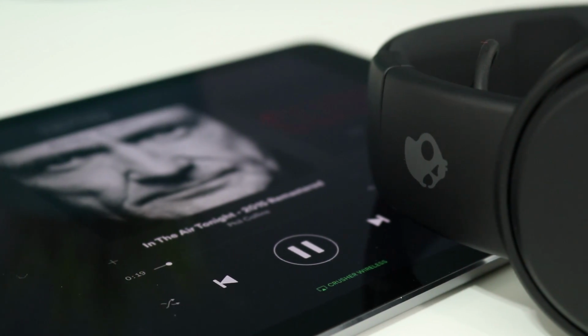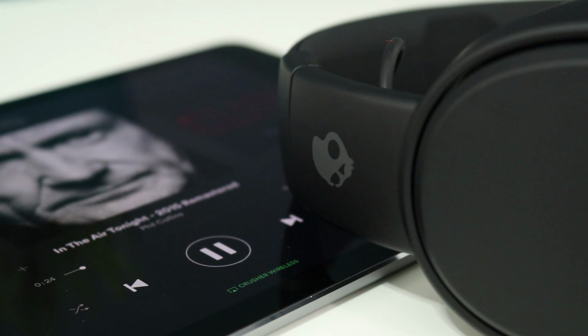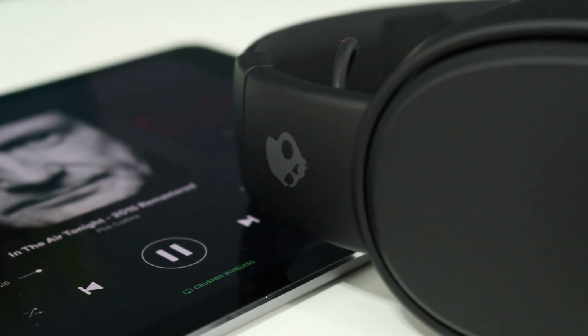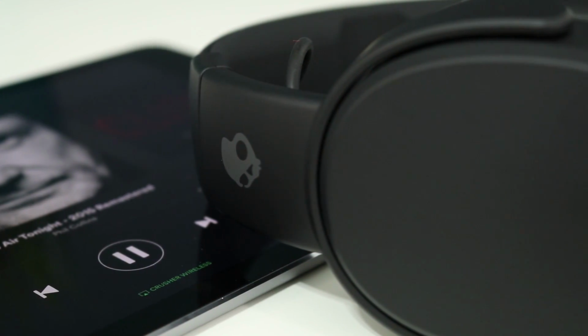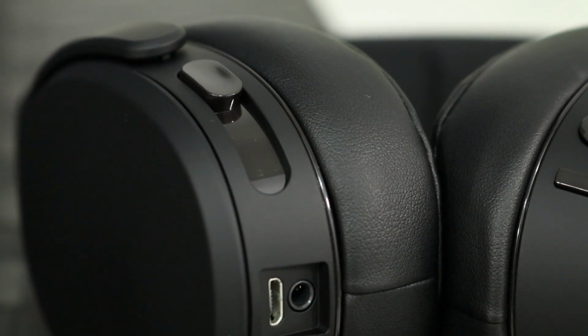Really though, the sound quality is what makes these so special. Even when the bass slider is turned down, these deliver a warm sound with detailed mids and rich highs. These really sound great overall, but when you turn the slider up, the bass hits hard and it really sounds like you're listening with a subwoofer.